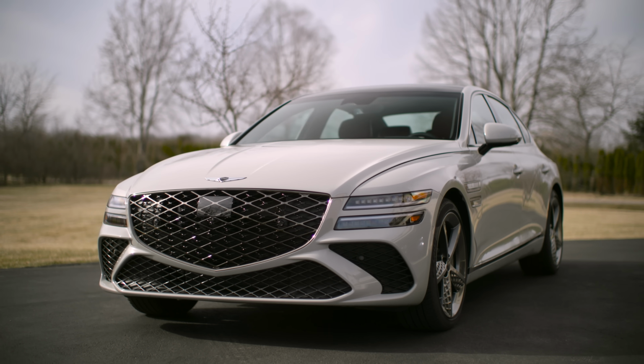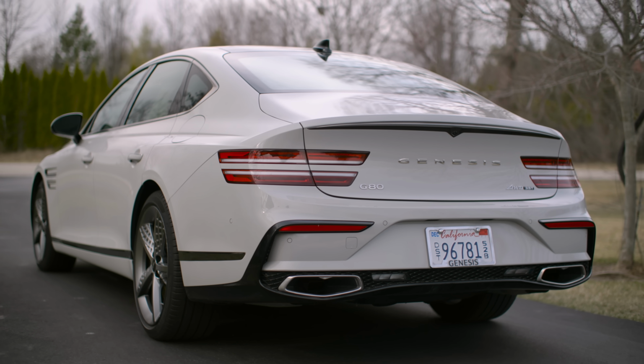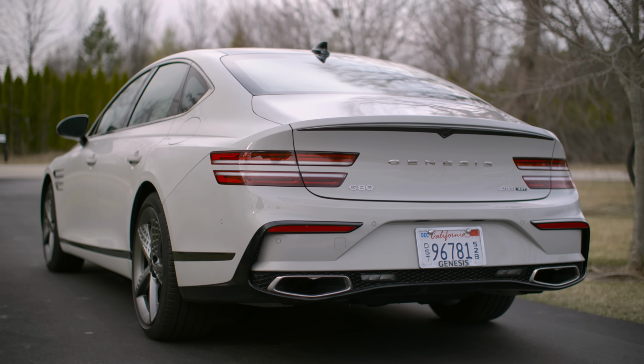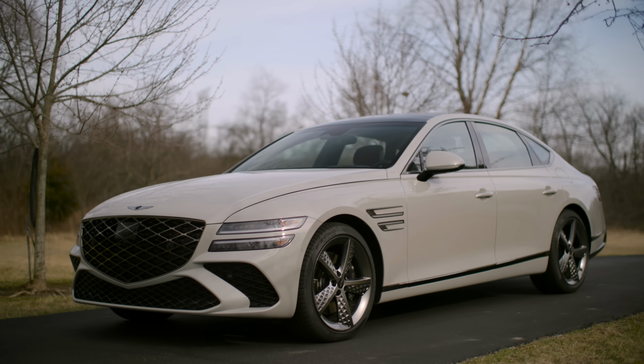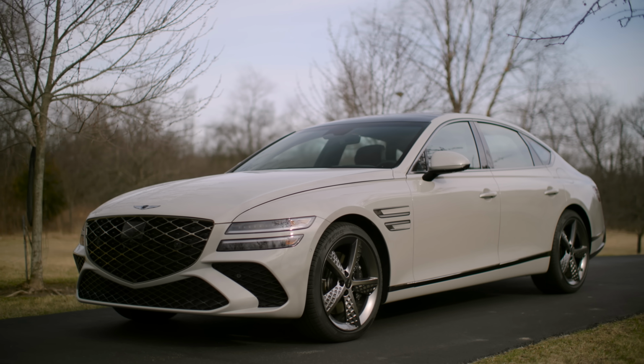The rear end of the car almost looks identical. They have this triangular shape in the lower part of the bumper. So again, do you like it or do you not? I mean, sedans are going away, so I'll take what I could get.